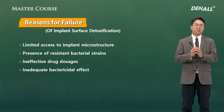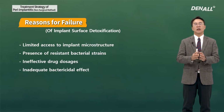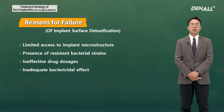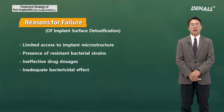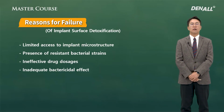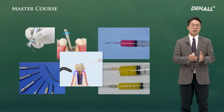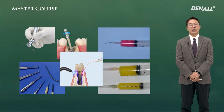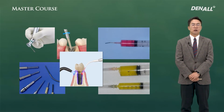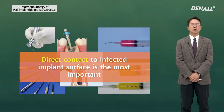Sufficient detoxification is not possible due to lack of access, and because of that, when we do chemical cleansing, we are unsure as to how much dosage should be used. These factors can vary significantly depending on different situations. Therefore, it becomes completely impossible to remove the toxins on the implant surface. As shown, we use different ways to treat this condition. However, there's a significant contrast between open flap and flapless treatment. What is most important is that all tools that we use should be in direct contact with the contaminated surface.